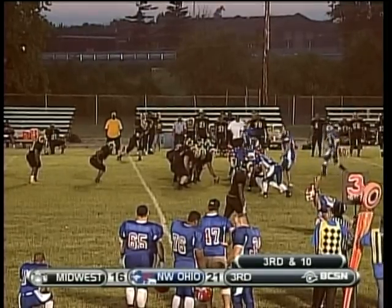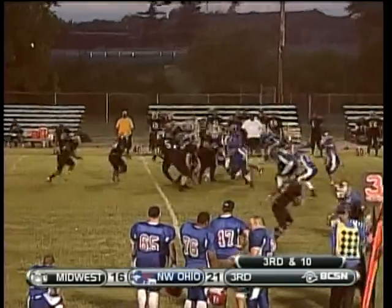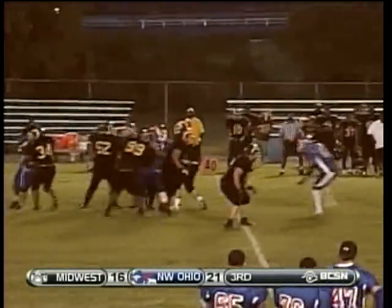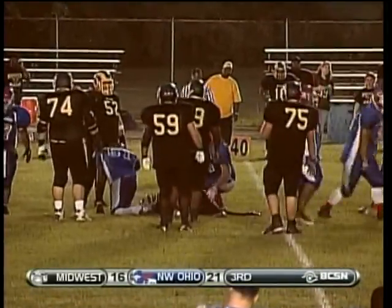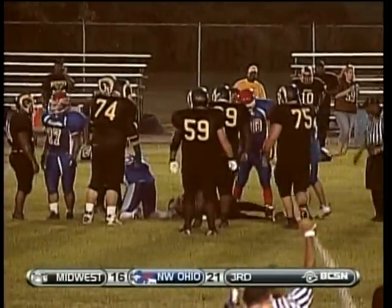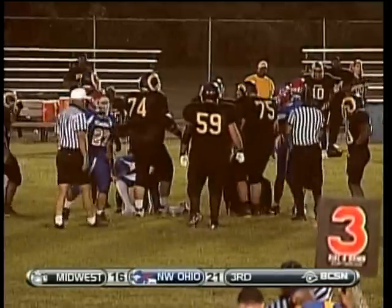Now in peril because of the penalty and the bad play. Stepping up into the pocket, getting wrapped up and brought down for a sack. And that was once again Vaughn. He was big on 2 plays.